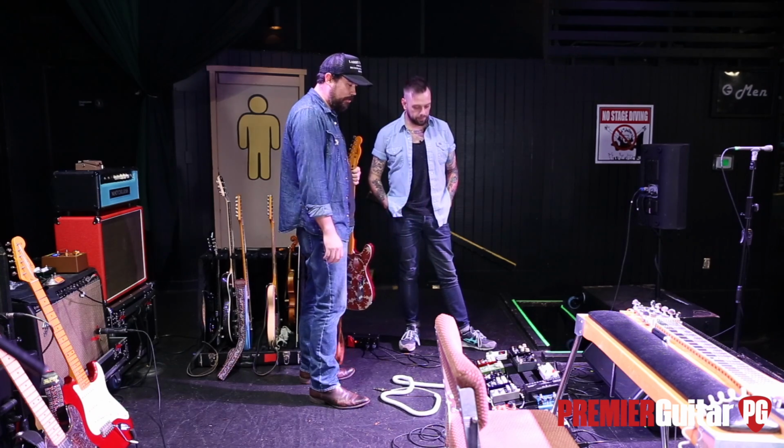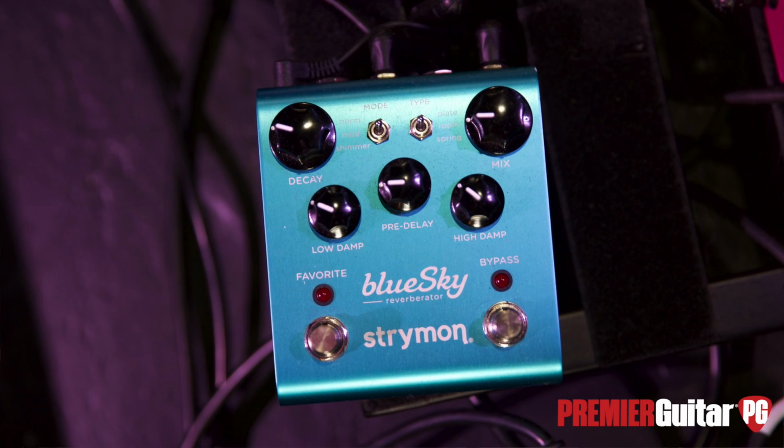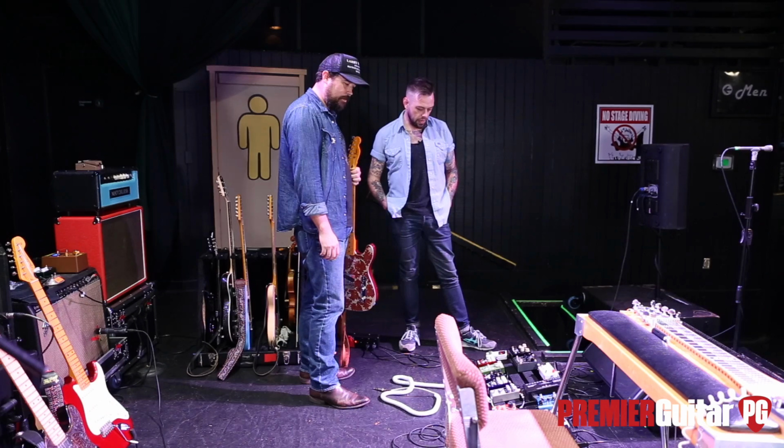And then a Blue Sky, another Strymon. The plate setting for fiddle, for acoustic instruments. Totally. I love a good plate, and Strymon does it right. They're amazing things. Hell yeah, man. You're making some great sounds.